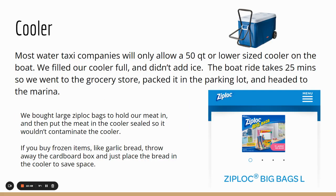Most water taxis allow you to bring a 50 quart or a lower size cooler. We filled our cooler full of frozen food and things that needed to be kept cold, but we didn't add ice. The boat ride's not going to take you very long coming over, so you can just pack as much as you can in your cooler and not worry about everything defrosting and things like that.